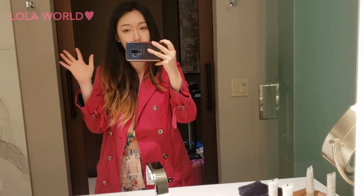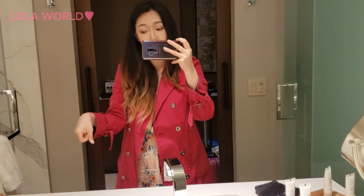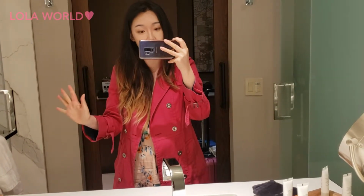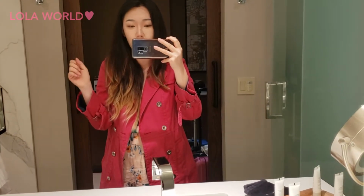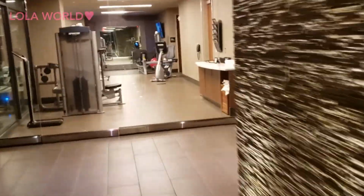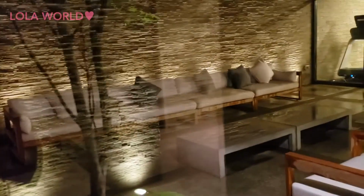They have a bar upstairs that opens till 1 a.m. and they have the pool and spa that opens till midnight. So that's the part I really like about this hotel, because normally the pool is closed at 9 for most of the hotels. So here's the lower level. They have the fitness center and the lounge.